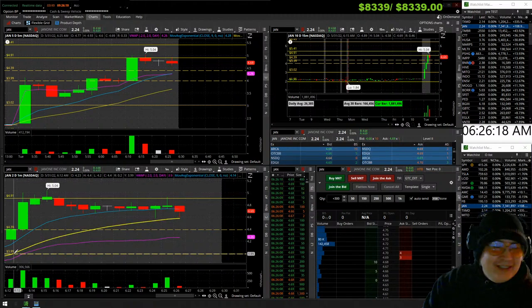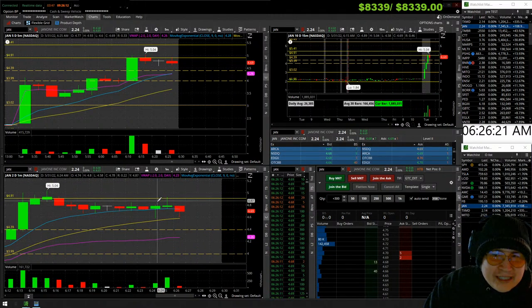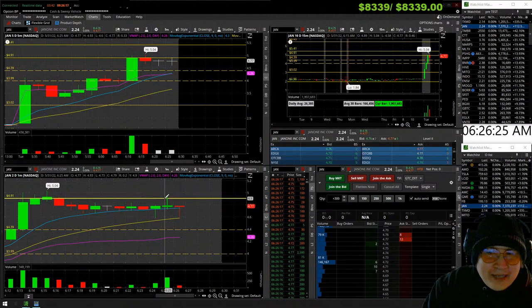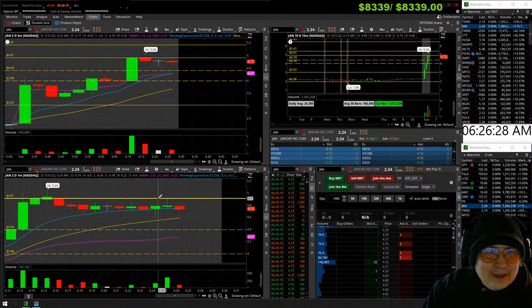There we go. So a beautiful little trade right there. Look at that beautiful little trade. 4.70 average all the way up to 4.90 right there. Just nice, beautiful, and perfect.